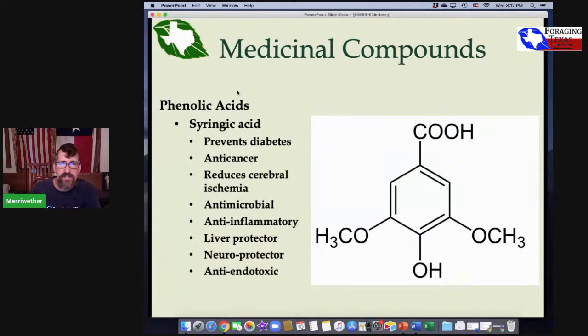We ended at the syringic acid, which had some cool things: the anti-diabetes, the anti-cancer, helping with cerebral bleeding, antimicrobial effects, liver protector, neuron protector. So it is really useful, both if you are suffering from some brain degenerative disease, where it's shown to help, but also in the case of a sudden acute trauma, like a really severe head injury, they've shown that taking the elderberry and this particular syringic acid in the elderberries helps the brain kind of start repairing itself. So very, very useful there.